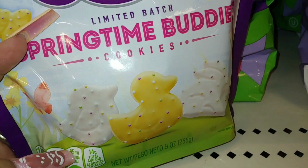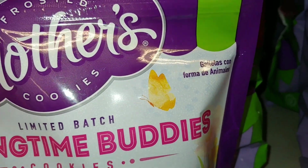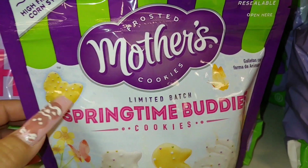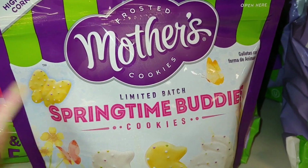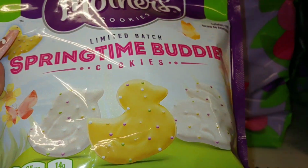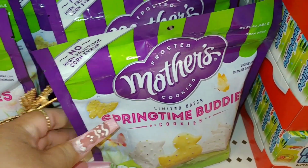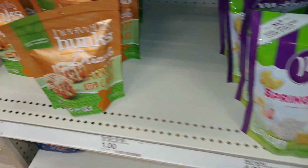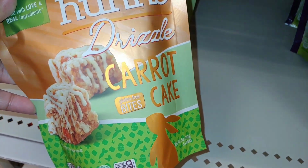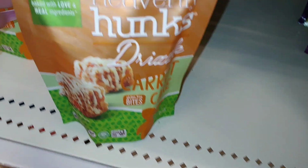So cute. This is galletas con forma de animales, which is a cookie shaped as animals, is what it means. And there's the butterflies. I don't know if these are in there, but that'll be cute if it did. These are 9 ounces, and these are $5 for the package. And then they have the Heavenly Hunks drink drizzle carrot cake, 5 of them for $4.49.